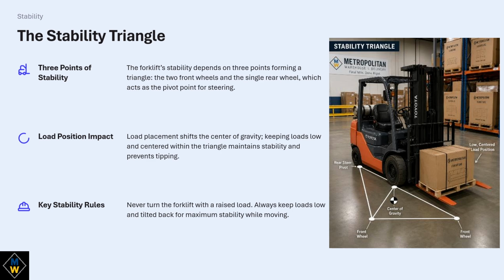Key stability rules. Based on the stability triangle concept, these rules must be followed at all times. 1. Never turn a raised load. This shifts the center of gravity sideways and dramatically increases the risk of lateral tip-over.